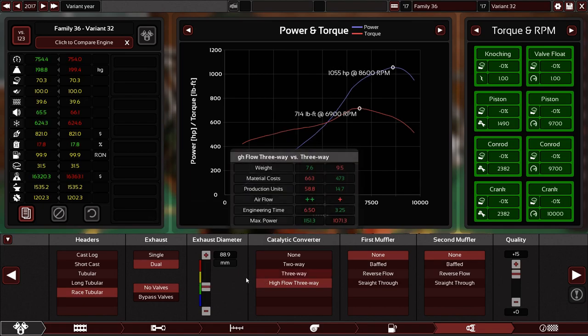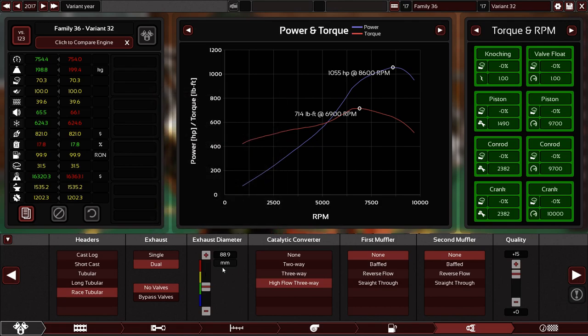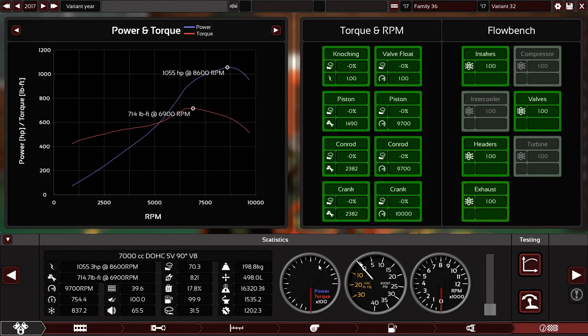The exhaust itself is just the perfect size. 3.5 inches or 88.9 millimeter is the correct diameter. We are using 99.9 octane, 17.8 fuel economy for a racing engine with that much fuel going in.